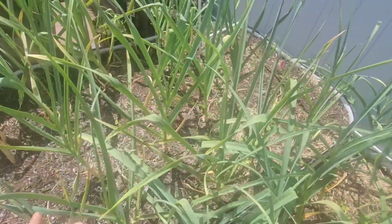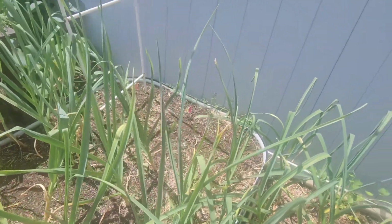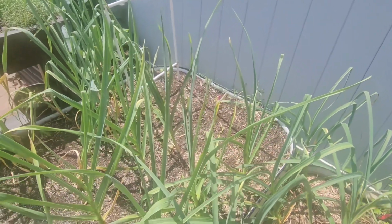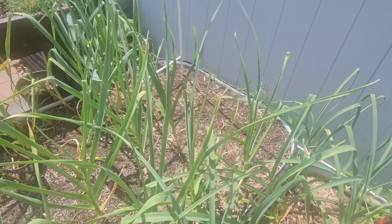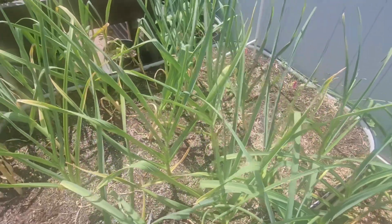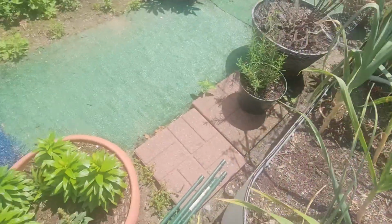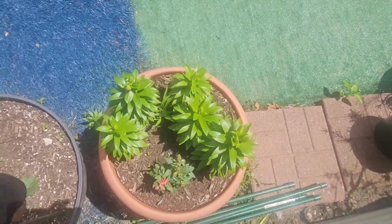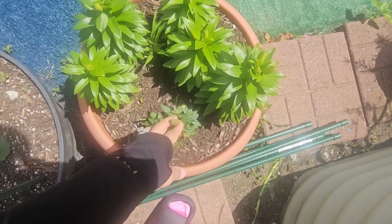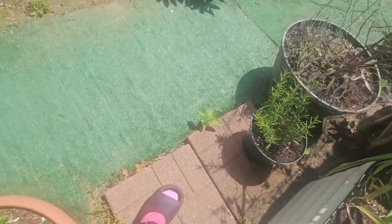In the back over here, because I have 2 beds that have garlic, I have some tomatoes back there as well. Those are still a little bit on the puny side, so maybe they're not getting enough sun, or maybe they're just not getting enough water. I don't know what the situation is, but it is what it is. Over here we have some lilies. They are starting to get little buds and flowers. More snapdragons that were bought from starts from Home Depot.